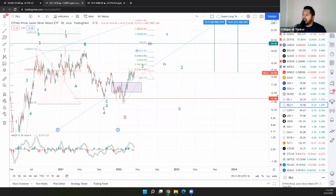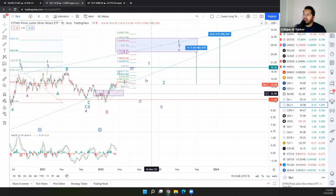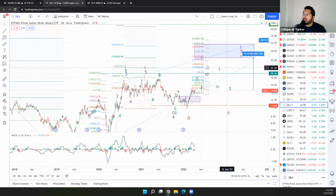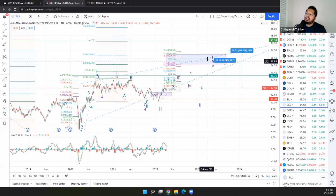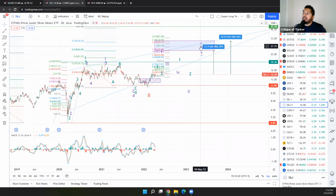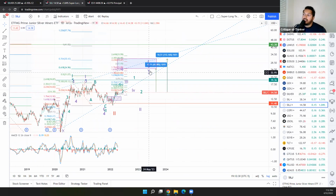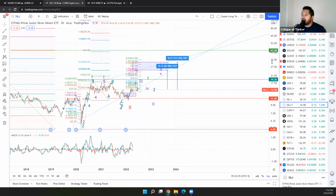So back to SILJ, I would like us to get to that $16, $17 mark, maybe a little higher because it is commodities, and then pull back in some kind of second wave before we're ready to rally towards that box. That box does fall between $25 and $30. That would either be the top of the 5th wave of this larger structure, or possibly the top of the 1st wave of a much larger 3rd wave. We won't know until we see how the 3rd wave behaves. If we start blasting right through that box, there's a chance that we are in a much larger move. That could be a larger degree 3rd wave.